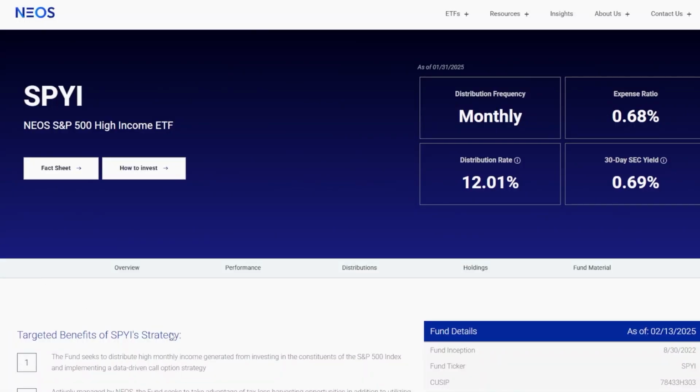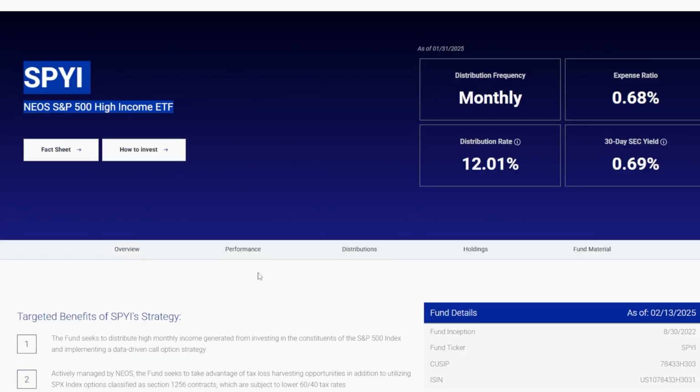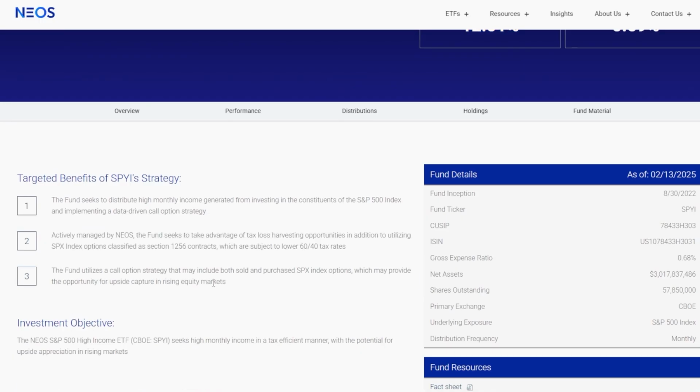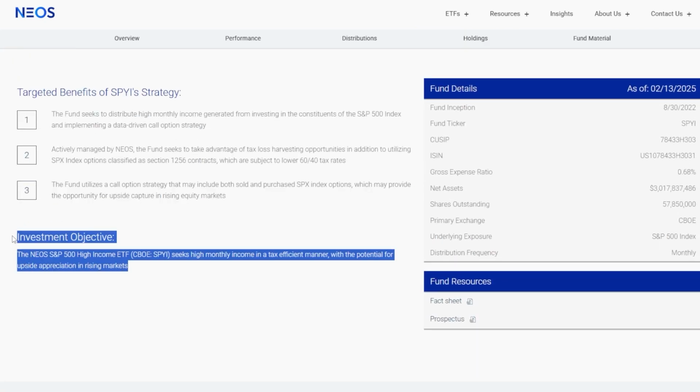Now, the last three ETFs that I've been buying a lot as of recently, which is making my income explode throughout my dividend portfolio, is SPYI, the NEOS S&P 500 High Income ETF, a relatively newer ETF that I basically never shut up about. This ETF offers the S&P 500 exposure. It offers a covered call strategy, which generates around 12% yield, which is insane, but also does so tax efficiently, and on top of that, also has the potential for some upside. Now, again, going back to the investment objective, which is very important when it comes to buying into any ETF, the NEOS S&P 500 High Income ETF, or SPYI, seeks high monthly income in a tax-efficient manner with the potential for upside appreciation in rising markets.